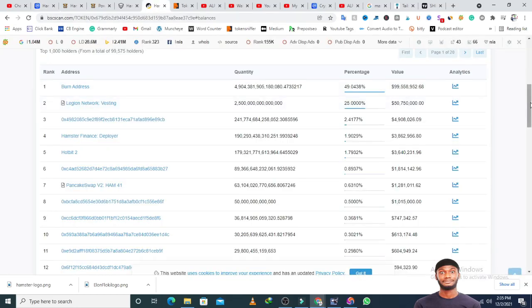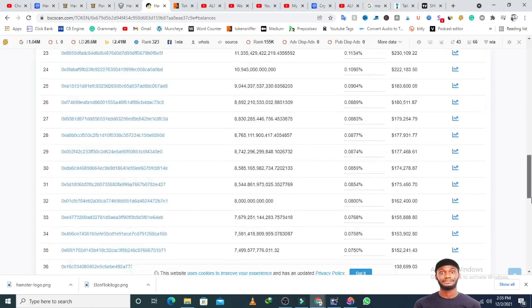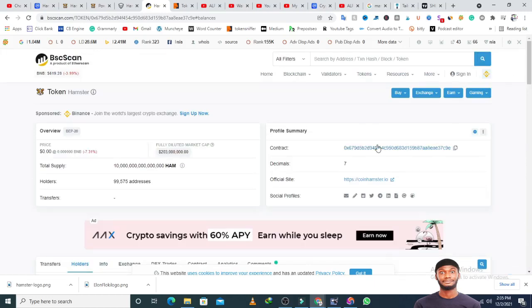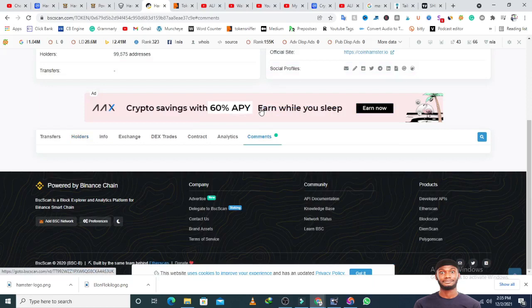That's it. From what I can see here, they have 49% bonds, Legion network vesting 25%, and every other address is only less than 5% of the token, which is good, not bad. If I come to the comments, let me see what people are saying about this project.